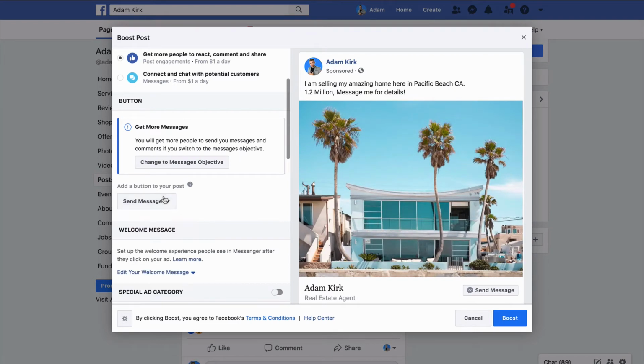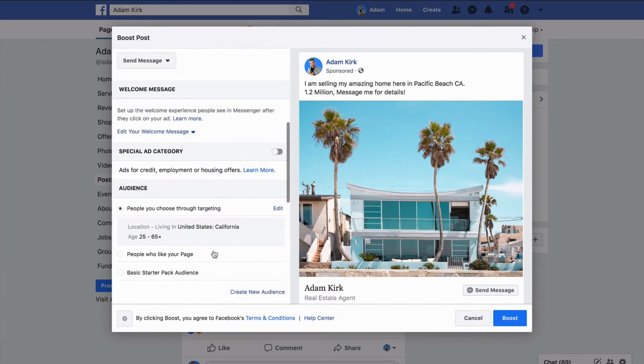And then I would change this ad text a little bit if I were you guys. You're going to want to do something a little bit more detailed. This is pretty broad. I would still keep it short, but you're going to want to add things like the square footage and the location. So now that we have our ad text done, we have our button done, now we're going to go ahead and scroll down here.